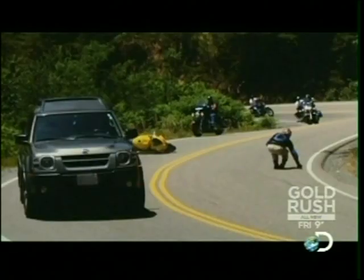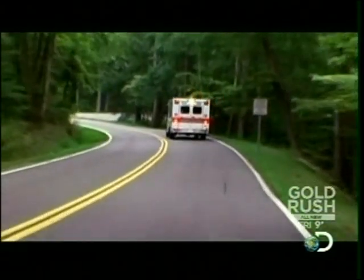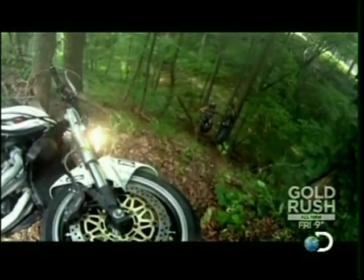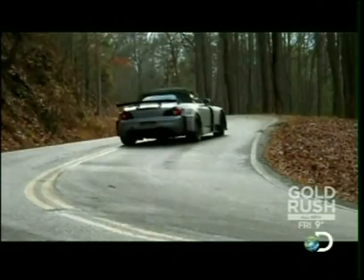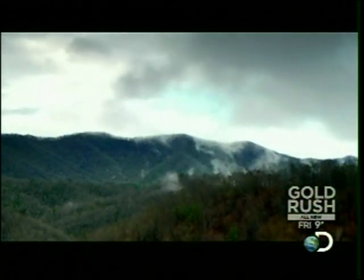Anytime you roll down this road, you're taking your life in your hands. The bad part about having an accident here is you're an hour from the hospital. If you have internal bleeding, you need to get to the hospital in 10, 15 minutes. It takes that long for the ambulance to get here or more, so there's a chance you're not going to make it. Even with the threat of death lingering all around, the speed junkies keep coming. But this dragon never sleeps, and one thing's for sure, it will kill again. Most people who ride the road are hungry for adrenaline-pumping thrills.